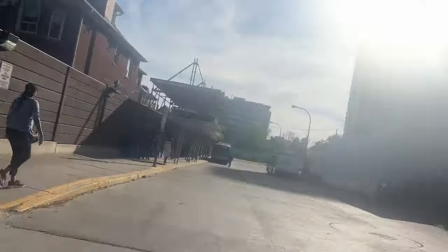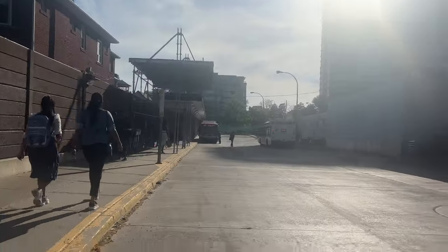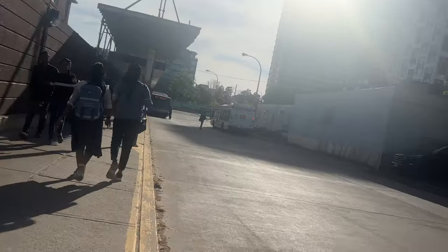I have cherry blossoms right under my apartment and how pretty is this? So my bus is right there and it looks like we are on time, so we don't have to wait.